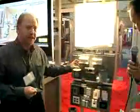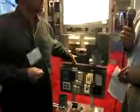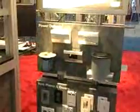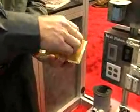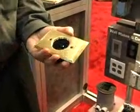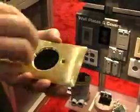One of the things that Hubbell excels at is what we call power delivery systems. And in this case, it's floor boxes. We do an extremely good job in the commercial marketplace. This is fairly typical of the residential world. Basically, we're looking at a device where you've got a cover and a single receptacle. One of the things we found from our customers is, why don't you make this a duplex? And of course, we do that in the commercial world.